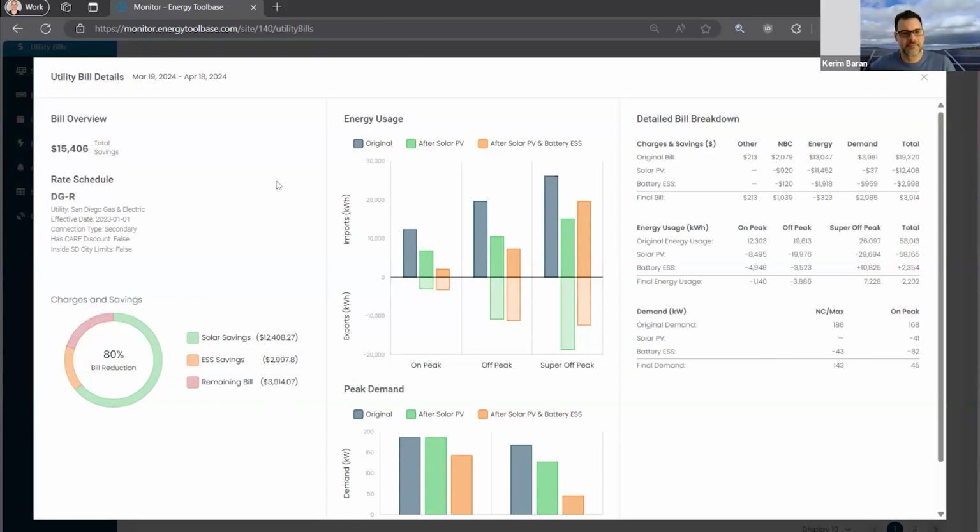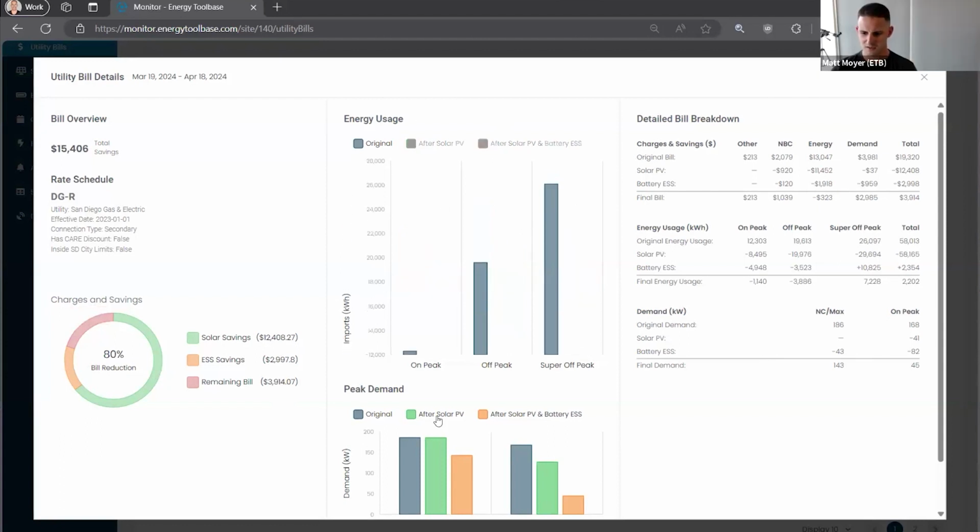And then going left to right here, here is your energy usage. I'll turn these up and go one by one. Throughout the various time of use windows, what was your energy usage like? If you didn't have solar or battery, how much energy did you use during the on peak? How much during the off peak? How much during the super off peak?